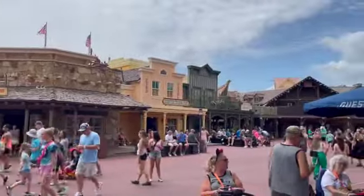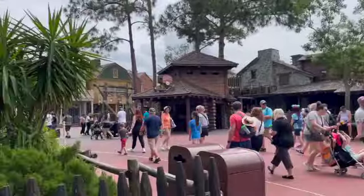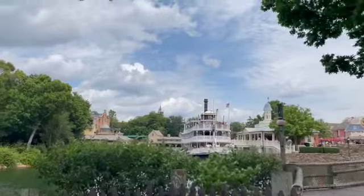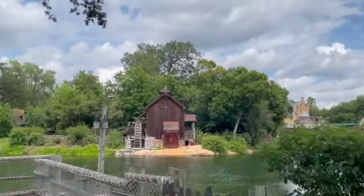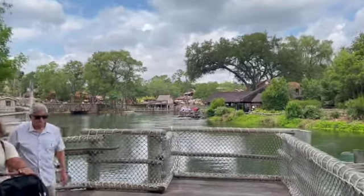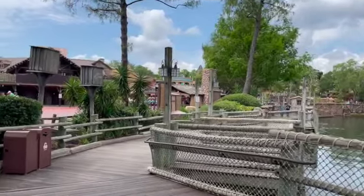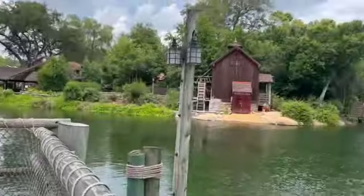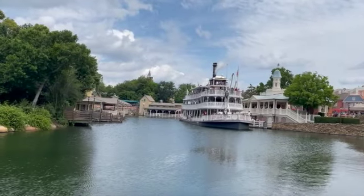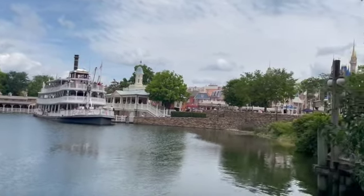Alright, so now this is like Frontierland, so you'll see different vibe, different theming, and then over here you've got the steamboat that actually does go round the little lake there. Over there, Tom Sawyer Island, in the distance Big Thunder Mountain, what was Splash Mountain, soon to be Tiana's Bayou, but it's not open yet. And this boat again goes around. Fun thing just to take a little ride on.